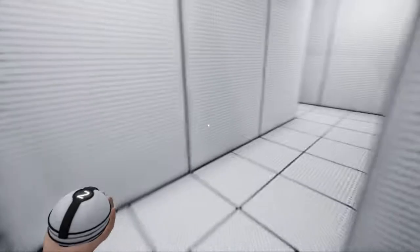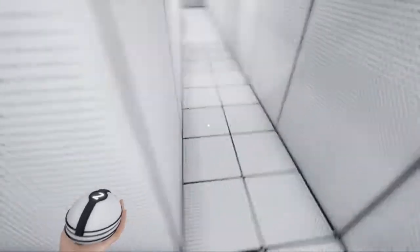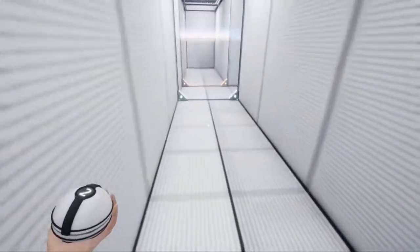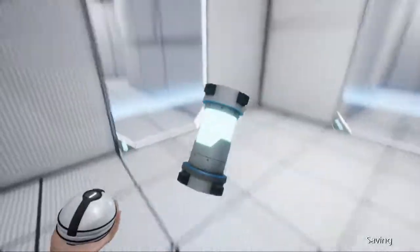This test is a standard maze. However, to exit it, you must find a power cell hidden somewhere within the maze. Found the power cell, we must find the exit.